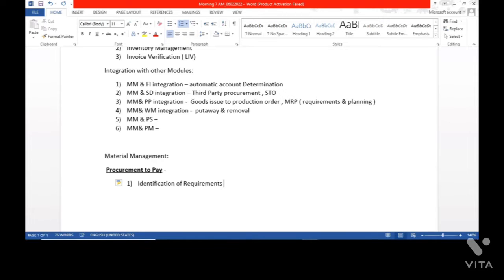It might be a cost center requirement, a project-related requirement, a customer-related requirement, or a production order requirement. Whatever it may be. If I am a production department guy, I say: boss, I need raw materials, please arrange them. That is my requirement. Then the project systems people say they just started a project, so they need these articles. That is their requirement.